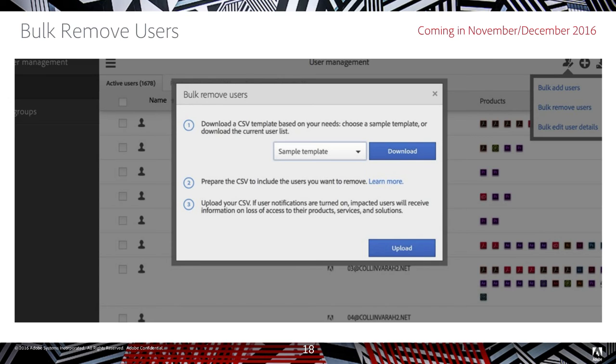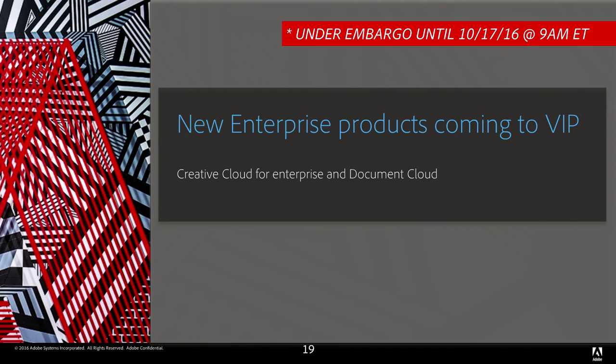And then coming in November and December will be the much requested ability to bulk remove users. And we see this in student and university environments, right, where you might entitle a student to use entitlement for a certain amount of time, and then they need to be removed from the enterprise dashboard. So that is shipping in November, December.